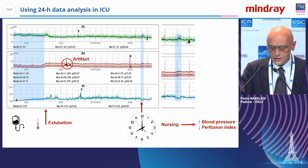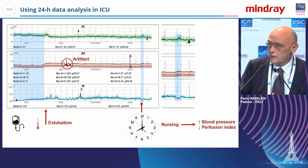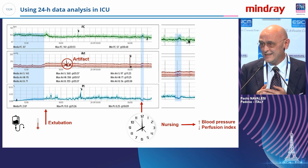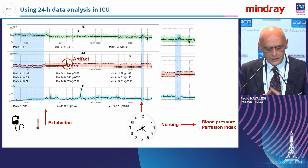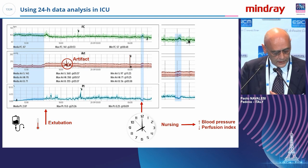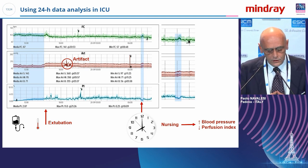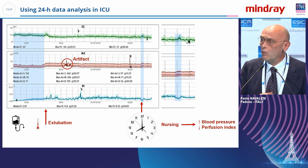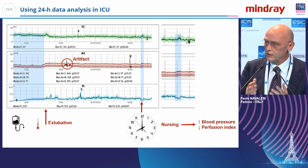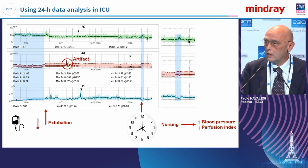Now, this is our patient, my last clinical case. He arrived from the OR, he was cold and he required liquids. And he was extubated after he was warmed and filled with saline. And you see that over the following hours, the patient did pretty well. He was stable until 8 o'clock.